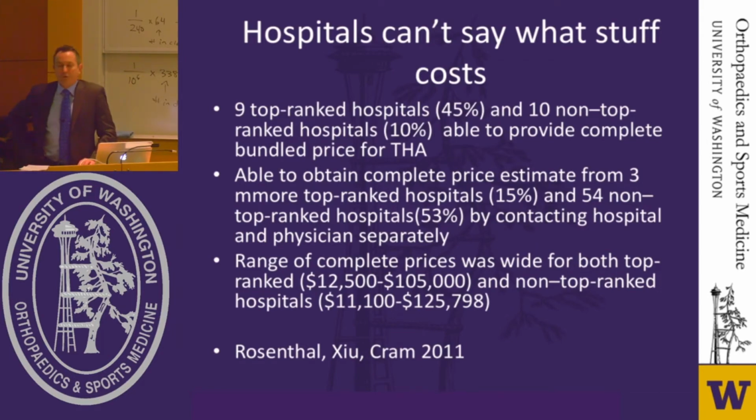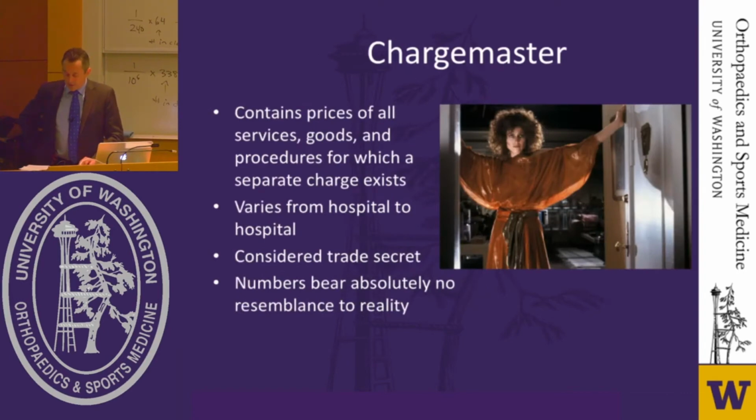It goes anywhere from $12,000 all the way up to $125,000. That's for the same operation. That's for a total joint, okay? So the short answer is that asking what it costs doesn't work. And why is that? Well, the answer is the charge master.